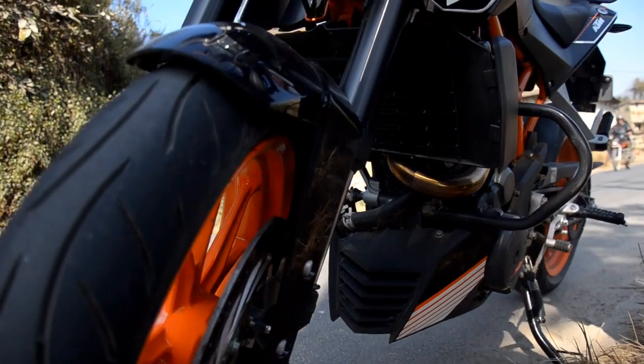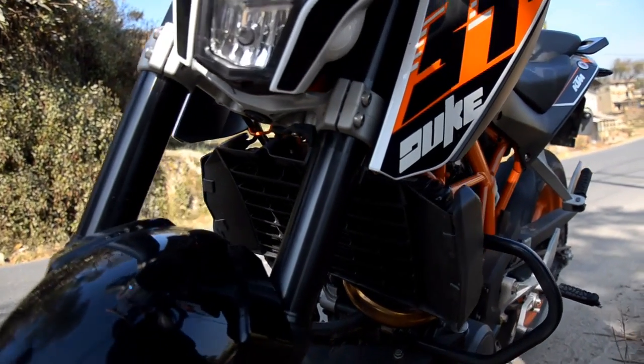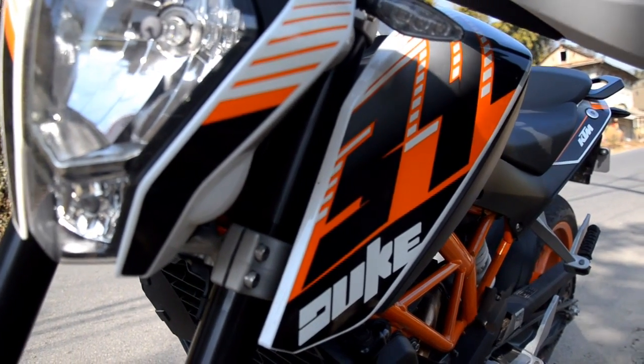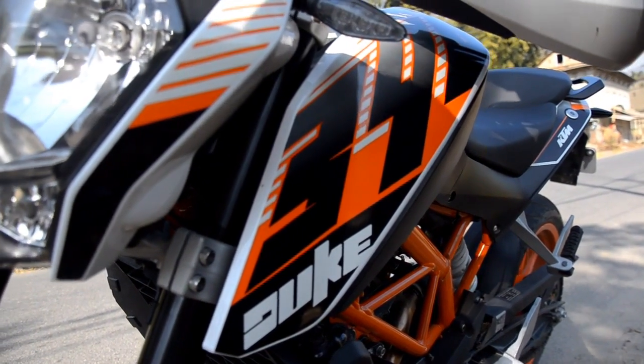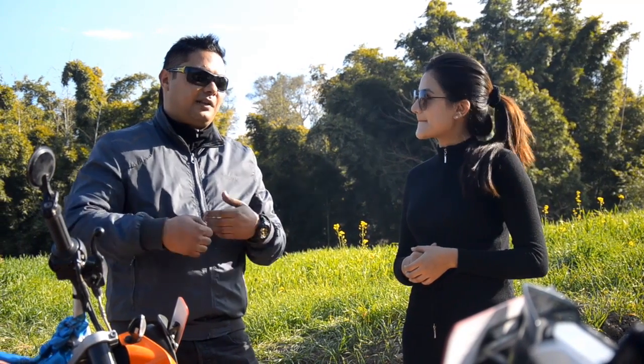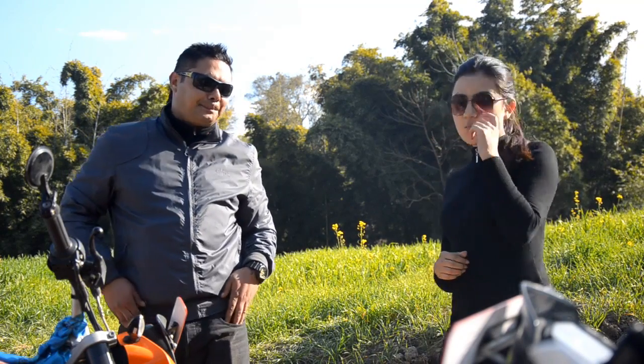It's a naked bike. So the main core thing about KTM Duke is you've got a trellis frame, which is the chassis itself. Then you put in the powerful engine. Then it definitely becomes a rocket, wherein you can ride in the streets and there won't be anyone beating you. I'm sure. It's a one-cylinder bike.